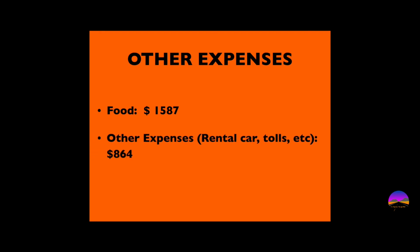For other expenses, I spent $1,578 for food and $864 on miscellaneous expenses, including car rental while I was in Kanab. The grand total cost was $5,755.